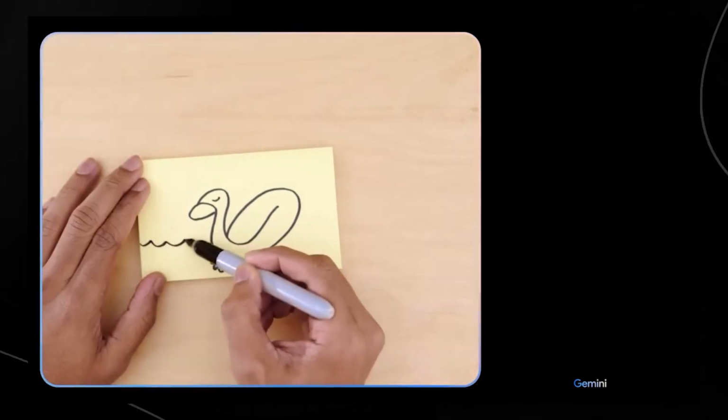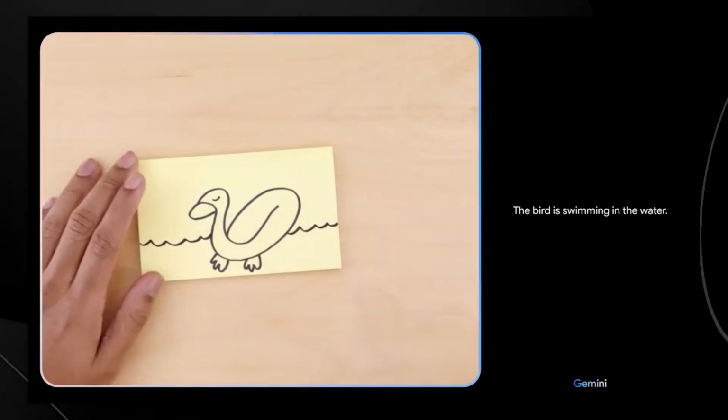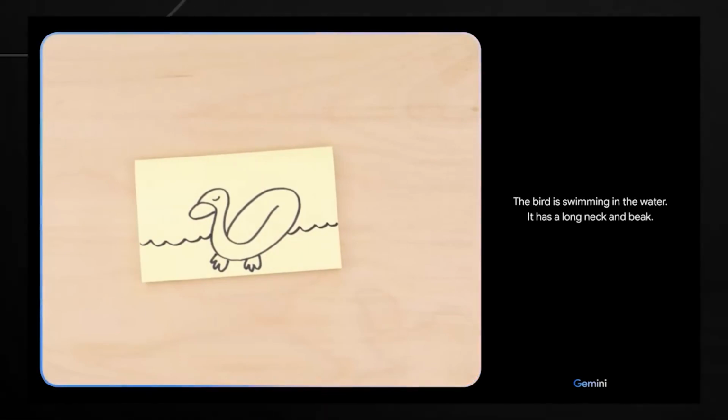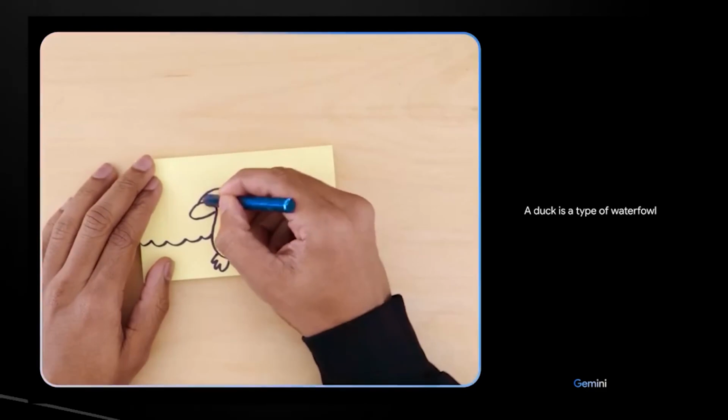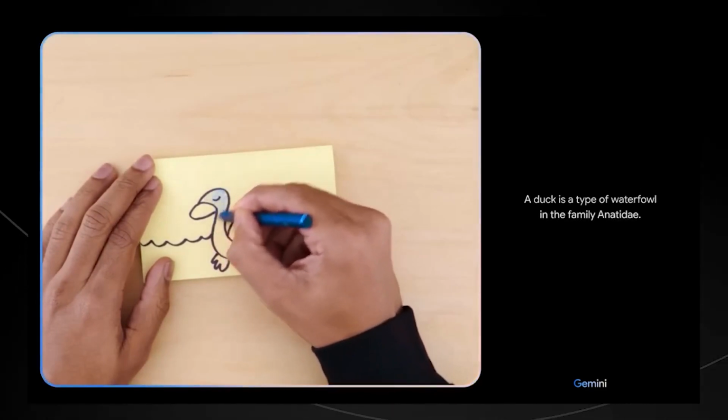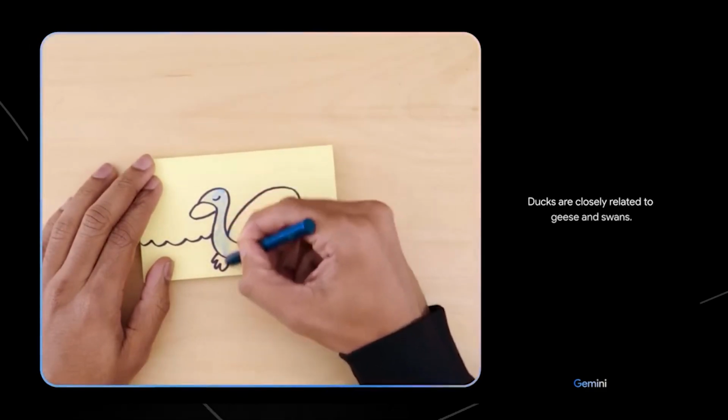What if I add this? The bird is swimming in the water. It has a long neck and beak. It is a duck. Yes. A duck is a type of waterfowl in the family Anatidae. Ducks are closely related to geese and swans.